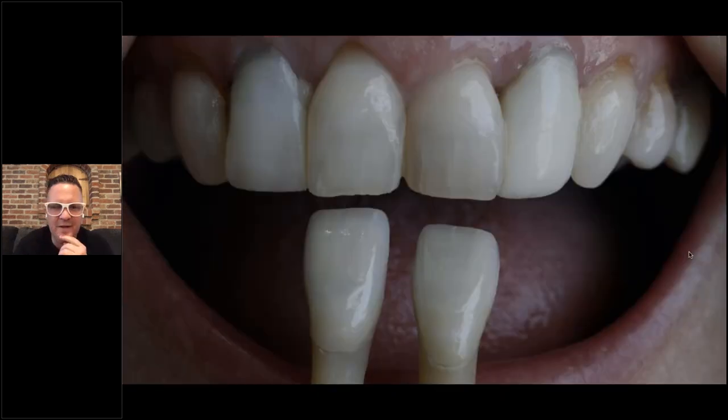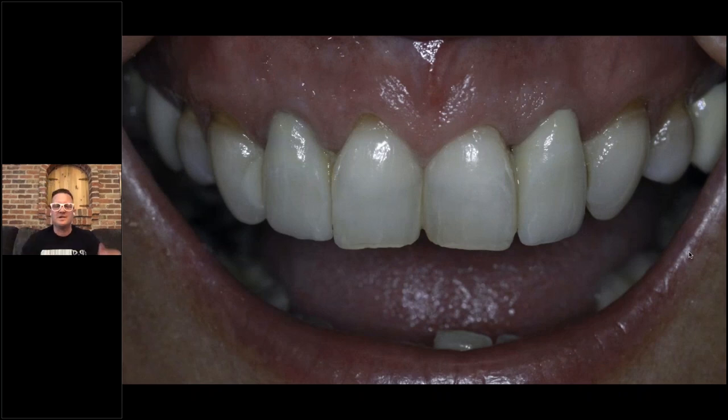So here's me with the LiSi press ingots. I want to say it was a brighter shade, like a bleach shade actually, but then I had to stain it down and try to match these. So she came in once for me to hold these up and see how close I was. And then basically we ended up with this, but I want you to remember how black that stump was and how we were able to cover it with just, I think this is an MT, not even an LT ingot, it's an MT ingot. So we really got a good match. She got what she was looking for.